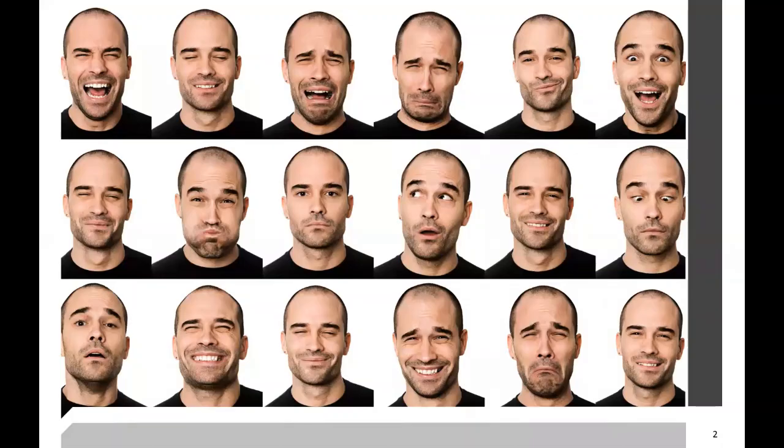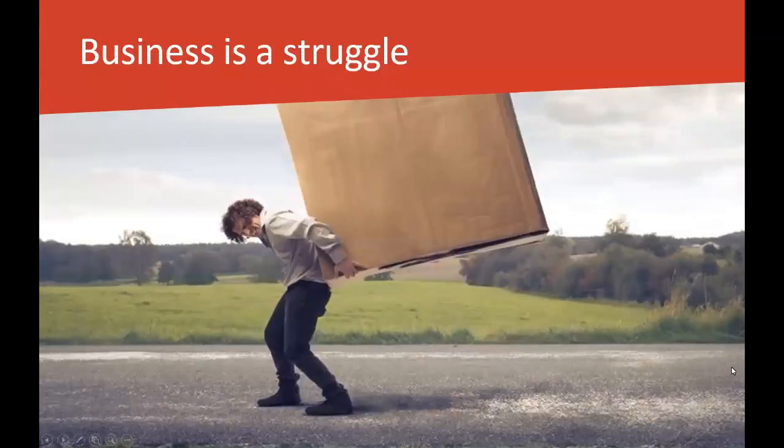So here's the problem, of course. Business is a struggle. Let's face it, at the best of times, trade businesses can have real issues with this inconsistency of profit, cash flow and workflow. I'm sure many of you have experienced that and can relate to that problem. You might have had a good run lately. I'm seeing plenty of our clients at the moment having a good run lately.